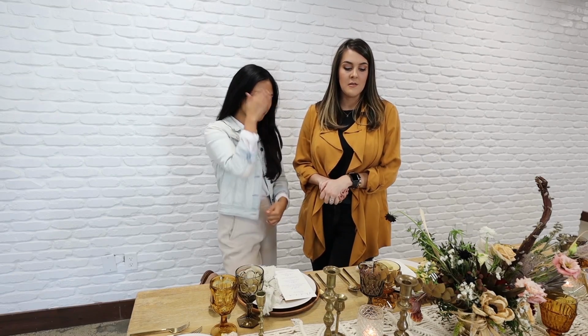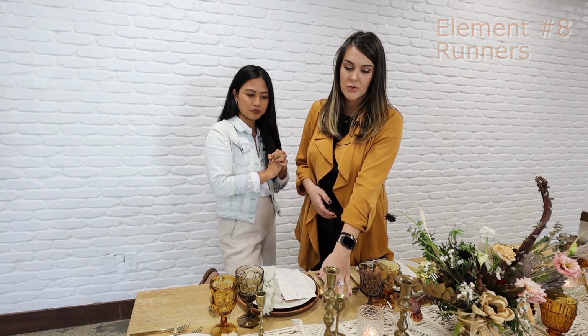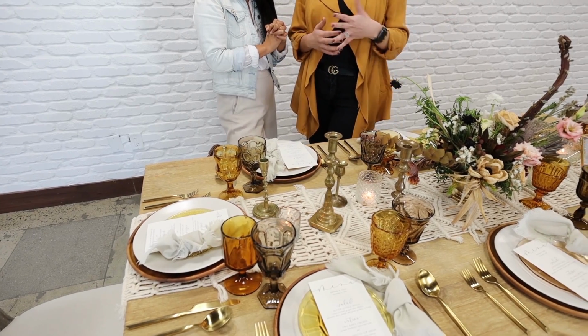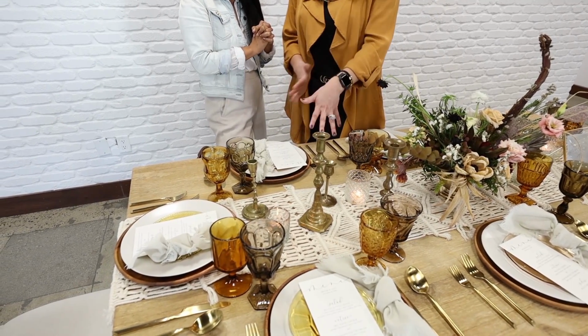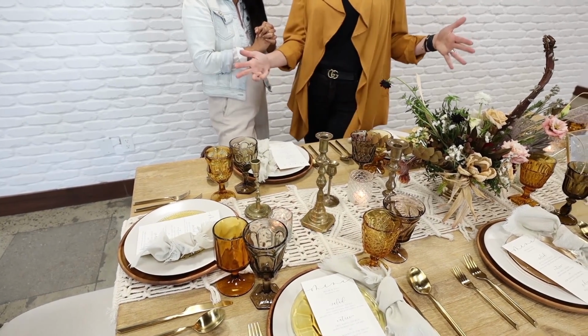All right, next on the list is runner. So in this particular case, I chose to do a macrame runner. Really brings the whole vibe of this table together. If you picture this table without the runner, it would not look the same. It kind of brings all the whitish, ivory, grayish elements together. And again, a runner is just something that goes down the middle of your table. On a table like this, a nicer wood table, I think they look really pretty, not so much on a round table.